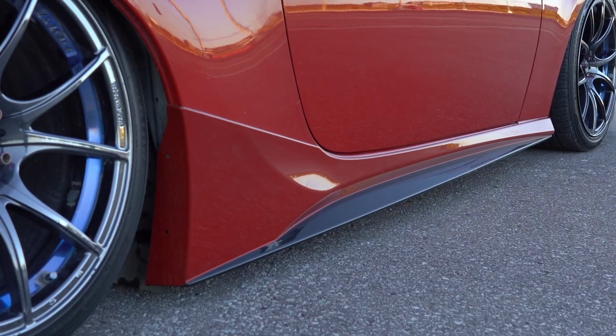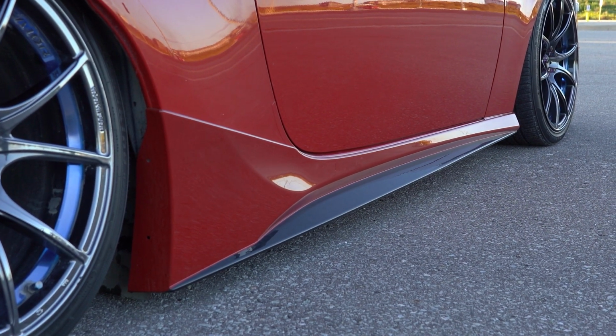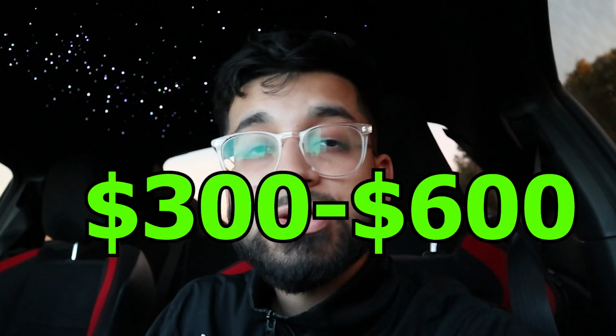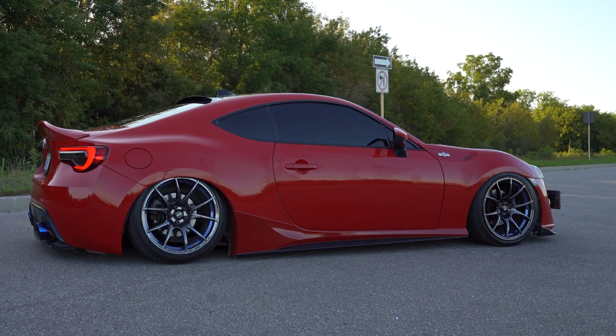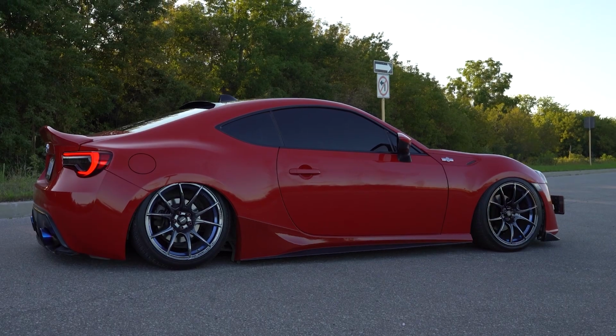I also went ahead and got these side skirts paint matched, and paint matching these side skirts with the two-tone look cost me $250. Now, I also got a very good deal on getting these painted. A lot of shops were charging from $300 to $600 to get these side skirts done. Now, I found somebody local who was able to paint them with a quick turnaround time, and they did a pretty decent job. So in total, adding both those up, I spent $560 on these side skirts.